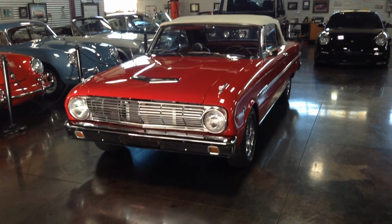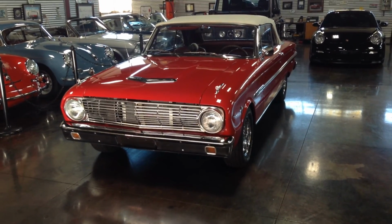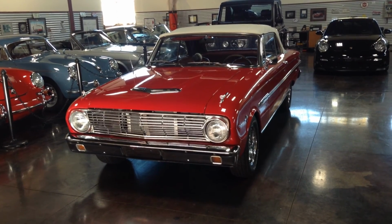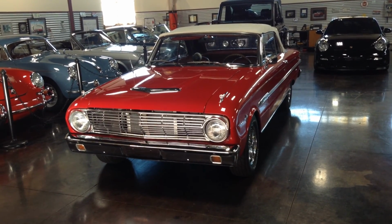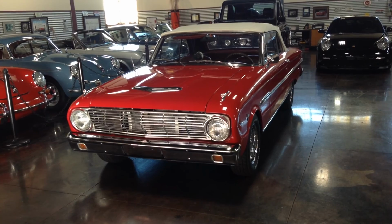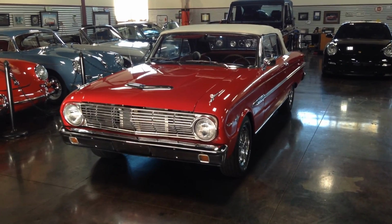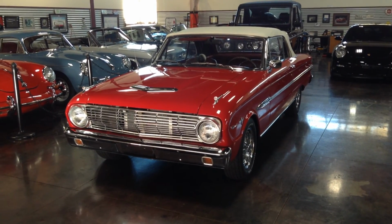We're taking a look at a really cool car. This is a 1963 Ford Falcon Futura Sprint, and it's a convertible. Pretty rare car for a mass-produced car, especially of this era. Very fun to drive. Definitely a subcompact car, but with a convertible.